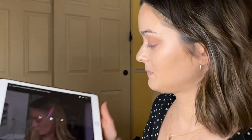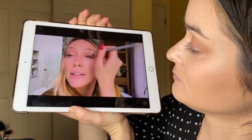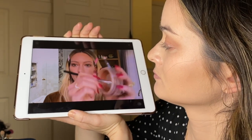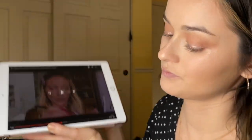Okay, so because my brush is so messed up, I'm gonna use my finger to blend that out a little bit. Okay, so there's that. And then let's see what she does next. You want to make sure there's no weird lines from that brush. Okay, so she uses the brush. I'm going back to my Chanel bronzer for a second, using this flat brush again that I used with the Chantecaille product. We're gonna dip back into the cream bronzer and do a little more on the under eye.